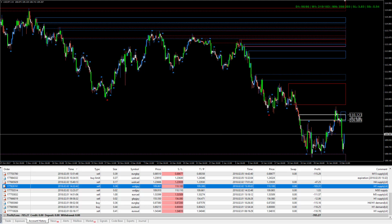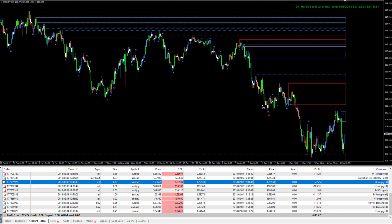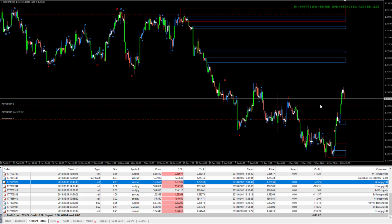Okay, so price came down here, we moved through this, and we came up to this area of supply, which was a 4-hour supply, and it came to it almost to the pip, and this is where we saw the big reaction. Okay, let's go to the next one. So what do we have here? We have this one here.